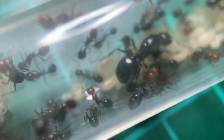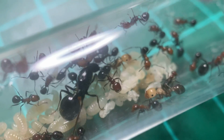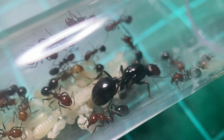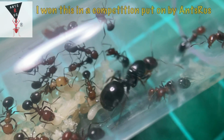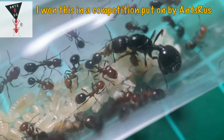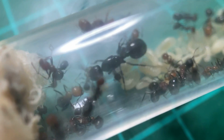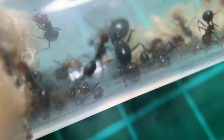So if we take a look with a macro lens, you can see they're doing really well. I've got a really nice healthy pile of brood there. There's some fresh eggs there as well. And I love the way they've organised the brood pile, which is interesting. So if you look, you've got the pupae where the queen is, and as you go down, you've got larvae. Obviously the eggs are just stuck with the pupae. They just thought it looked good there, I guess.